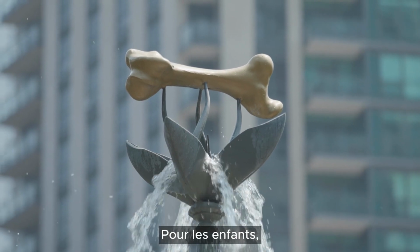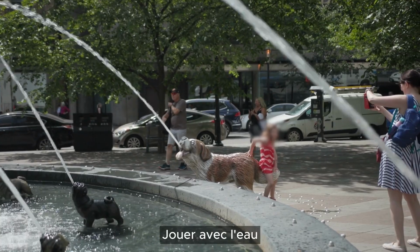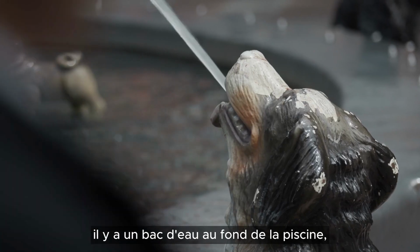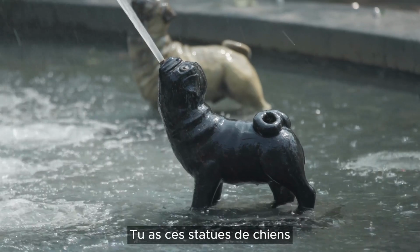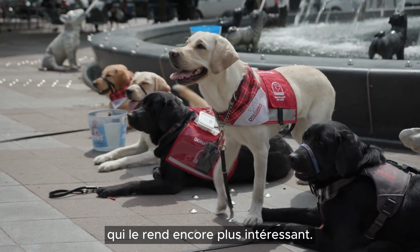For children, if you come here at any time, you see children playing, sitting on the animals, playing with the water. It became also a play feature. And then for the dogs, there's a trough of water at the base of the pool with fresh water that comes and goes and refreshes regularly. So you have these sculptures of dogs, and you have real dogs kind of mixing, and it adds to the surreal moment that even makes it more interesting.